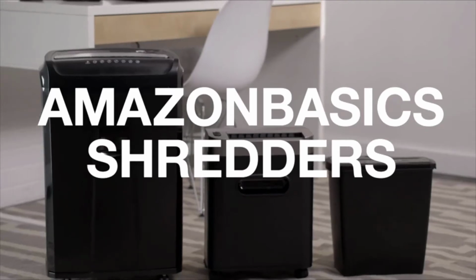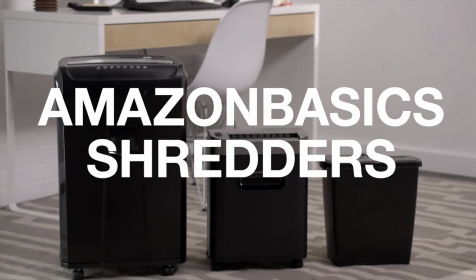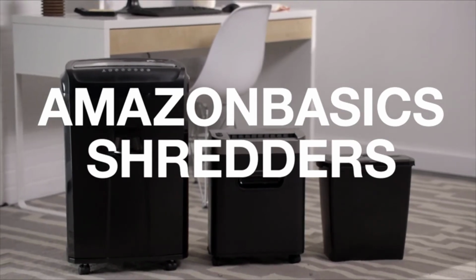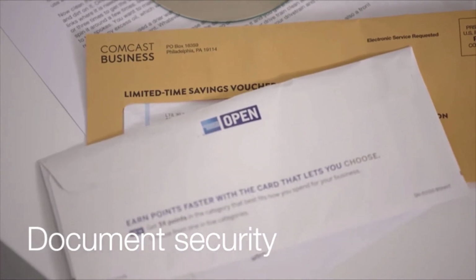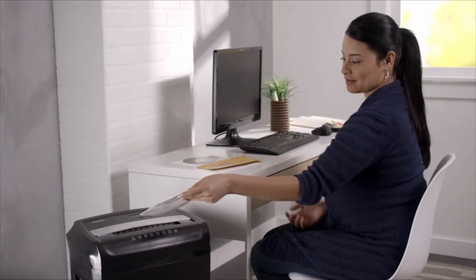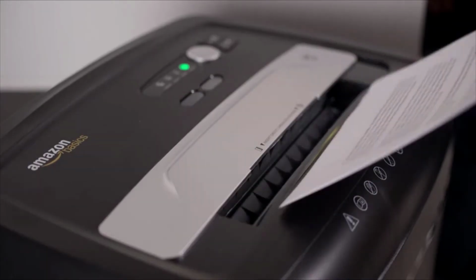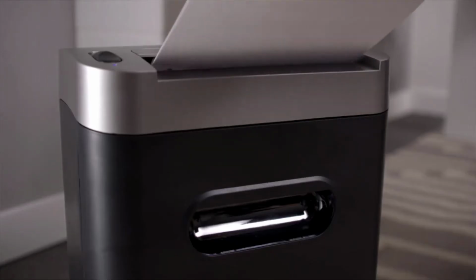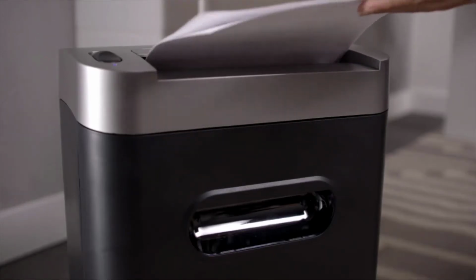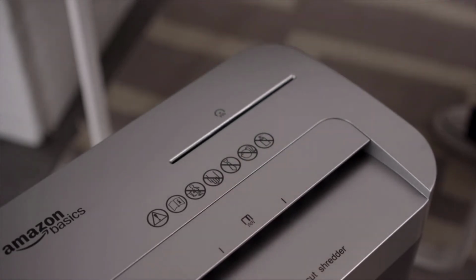A shredder is beneficial for any home or office. It's one way to protect your personal or company's confidential information. As identity theft is becoming more prevalent, having a shredder can help minimize your chances of becoming a victim and having to deal with the hassles of gaining back your identity. They secure documents, credit or identification cards, confidential printouts, financial statements, CDs, DVDs, and magnetic tapes from theft.